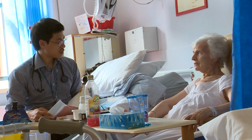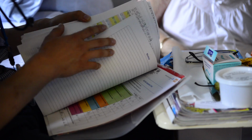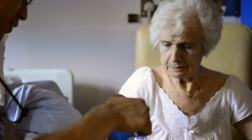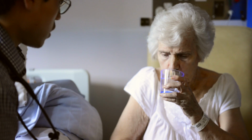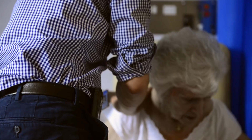We use our time, which is precious, much more efficiently, because we'll do less unnecessary investigations, less incorrect treatments, and so on and so forth. So I think for the organisation as a whole, this process can only lead to strategic benefits. Because if we can prevent things from happening, obviously then we're providing safe 24/7 care for the patient, and that's our ultimate aim.